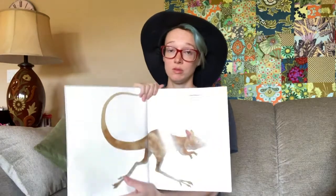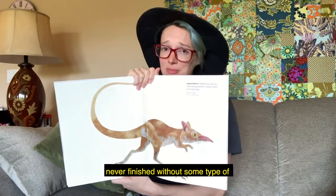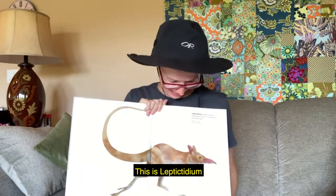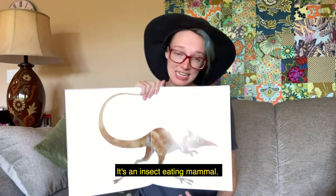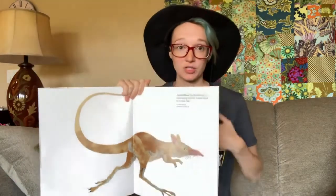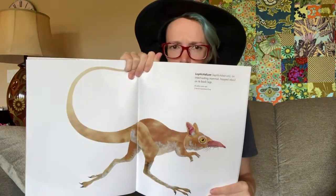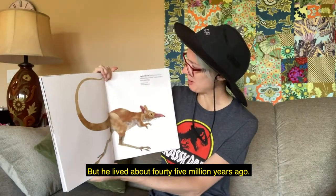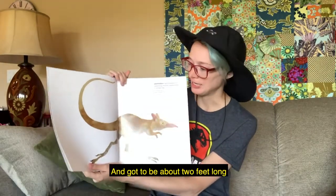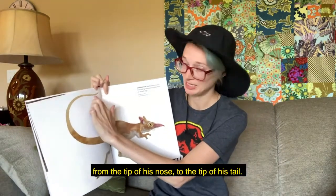Let's see. Oh! A book about creatures is never finished without some type of creepy rodent thing. This is Leptictidium. It's an insect-eating mammal. So we're mammals. So is this guy. He looks like some kind of mole-like kangaroo rat to me. But he lived about 45 million years ago and got to be about 2 feet long from the tip of his nose to the tip of his tail.